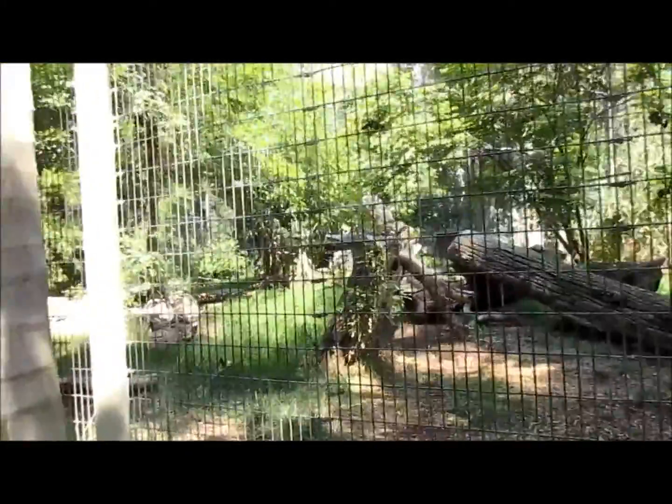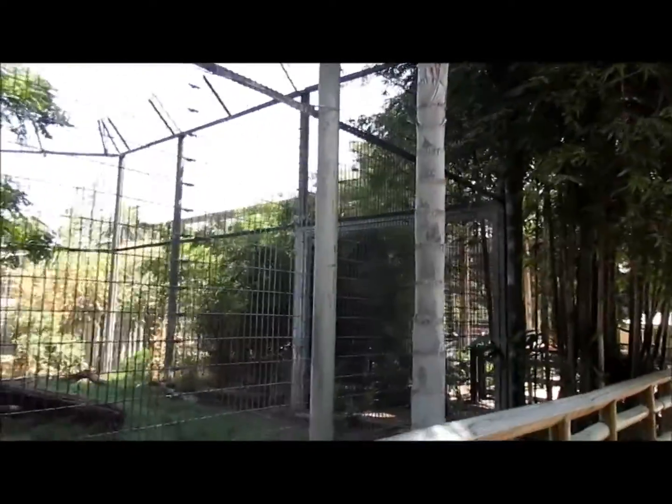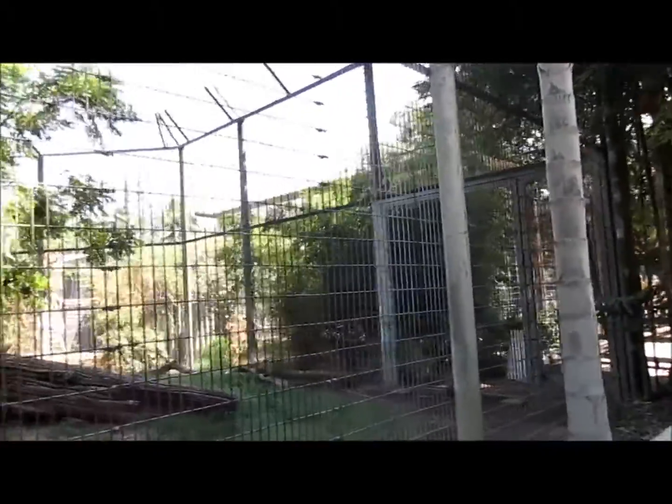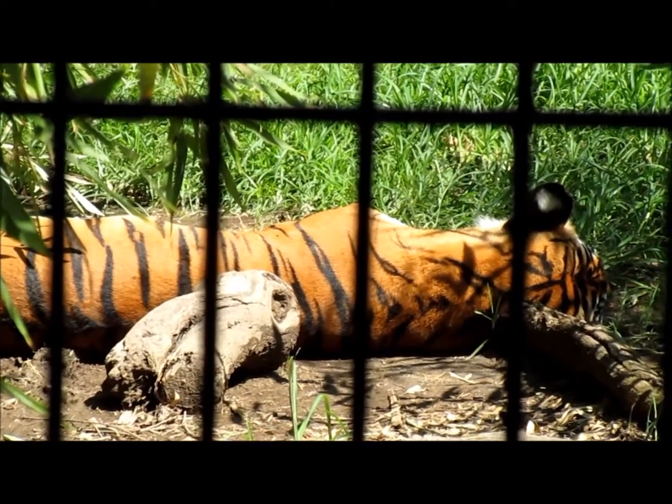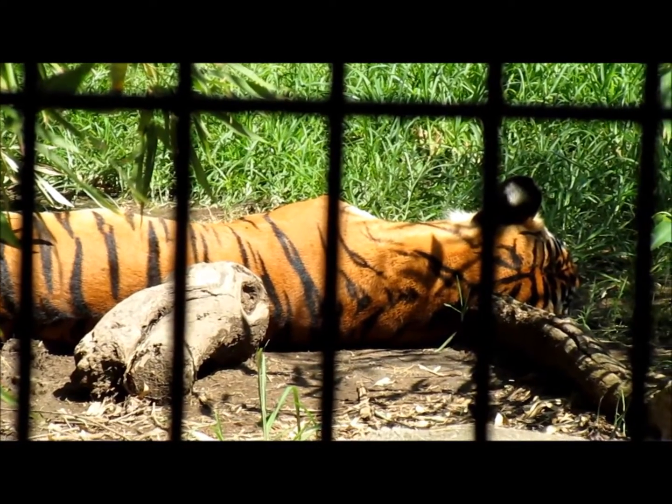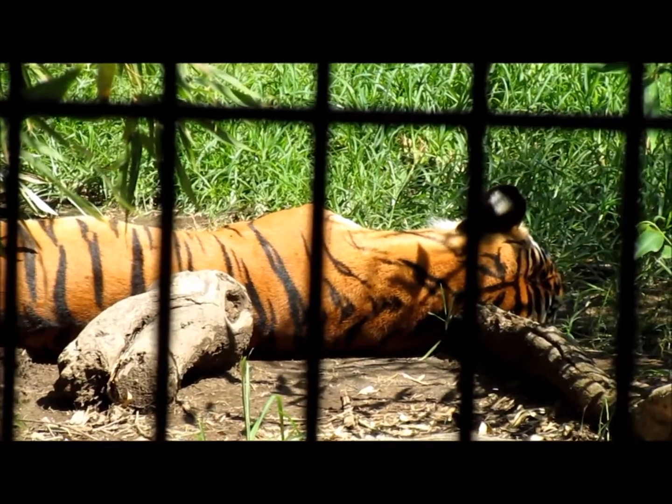This is the exhibit for the Malayan tigers. On the other side of the bamboo stand there's an adjacent enclosure. Taking a look at a big cat now.